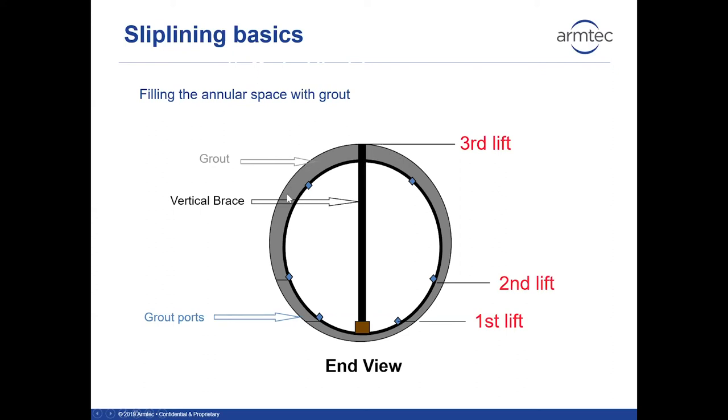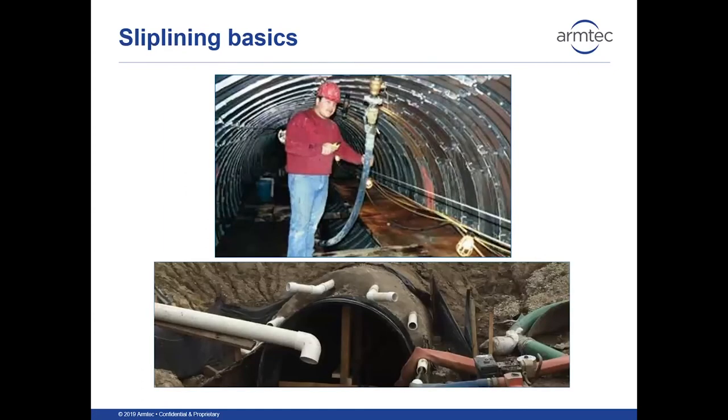So you can pump grout through ports, or you can also use grout tubes that are inserted into the void around the pipe to pump your grout. So if we look at those different options, this is grout being pumped through a port, or here you've got your grout tubes and the grout has been poured in.